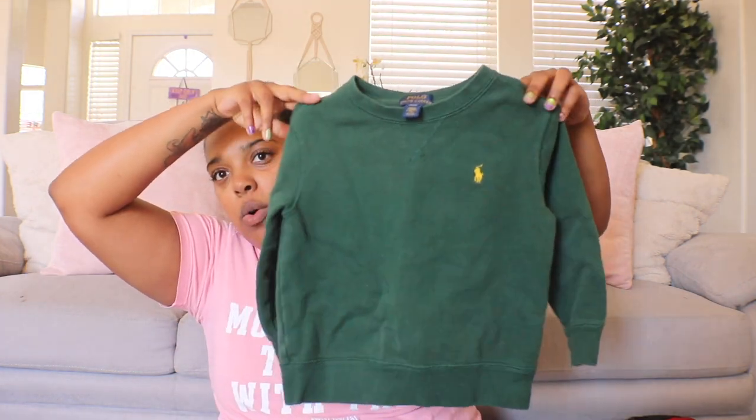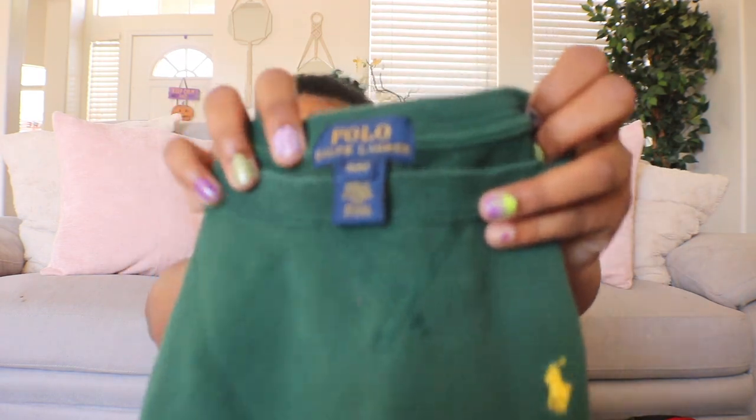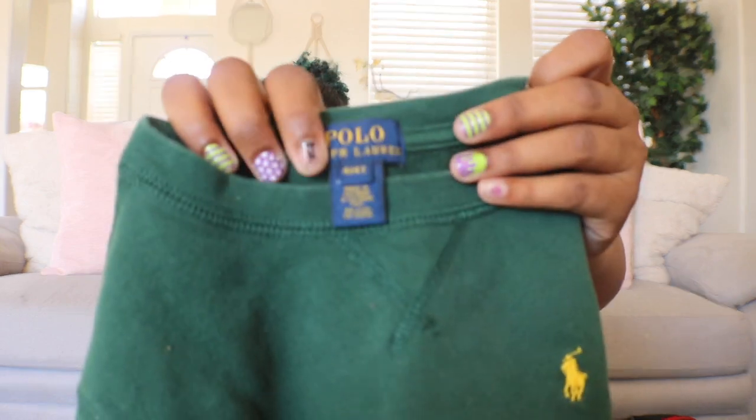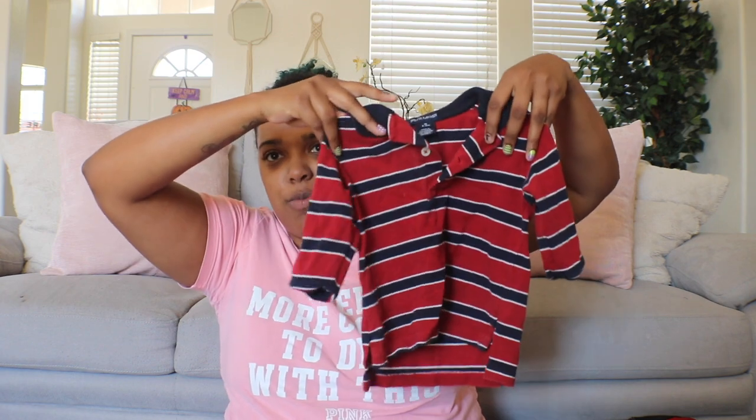So this is a Polo crew neck 4T. I'll show the tag this once, and then obviously the tag looks the same. Why isn't this focusing? There we go. So there's the Polo tag. So I got this crew neck. All of this is taller sizes. And then I haven't quite decided if I'm gonna sell them or keep them. I don't know. But this is a little kid's or infant size, 6 to 12 months, but it's cute.